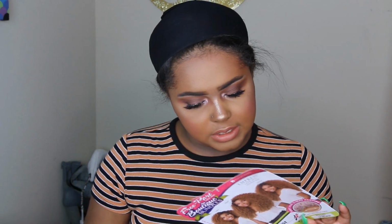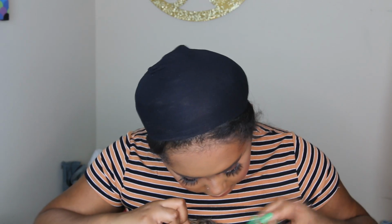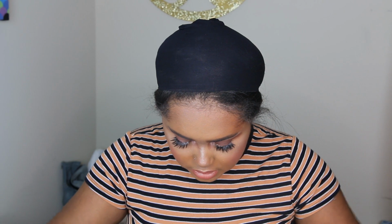Let's figure out what part I want, because it is free parting, so it says. I wonder if that just means, let's see. So it says you can shift it three ways. We're gonna figure out how to do such a thing, because I don't see how you can shift it three ways. Maybe that's just me. Okay, we're gonna pop it on and see what we can do.